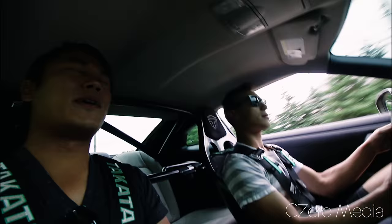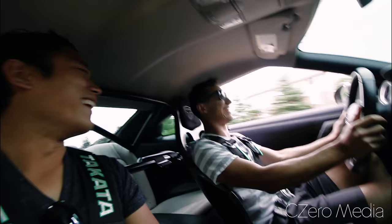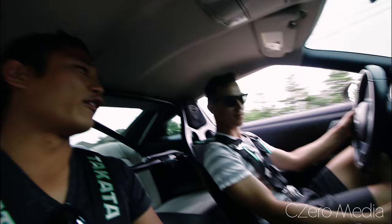Yeah. This constant acceleration. It's ridiculous. You can probably see us go like this. Yeah. Jesus. Yeah, this would shit on my Evo. No problem.